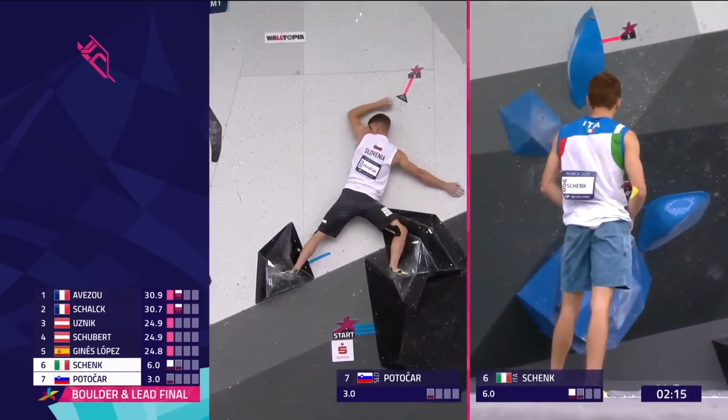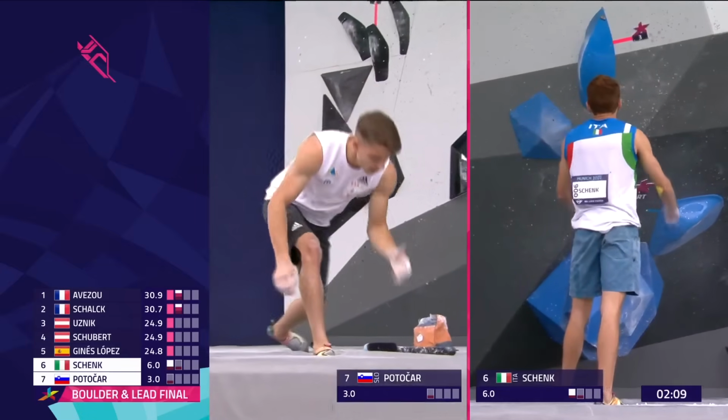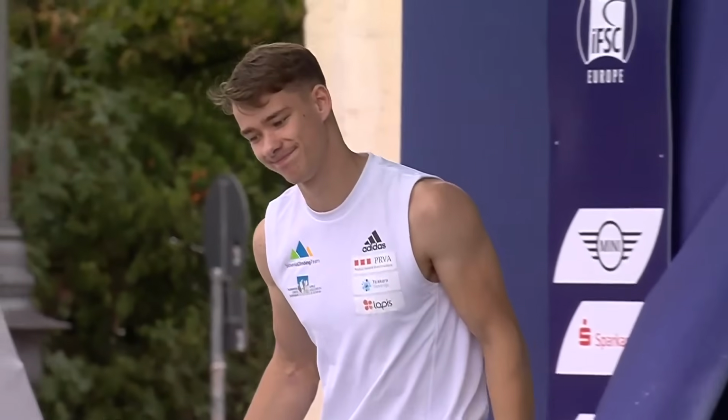So down he creeps. And let's see how he does this. Can you bring that right leg through? He does. It looks like it opens up your body more at the end. Yeah, so it pushes your hips out from the wall. And then you have to rotate back round at the end of the movement as well.